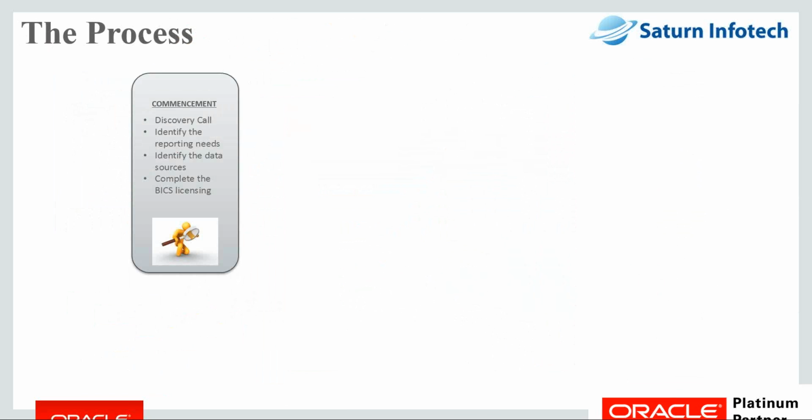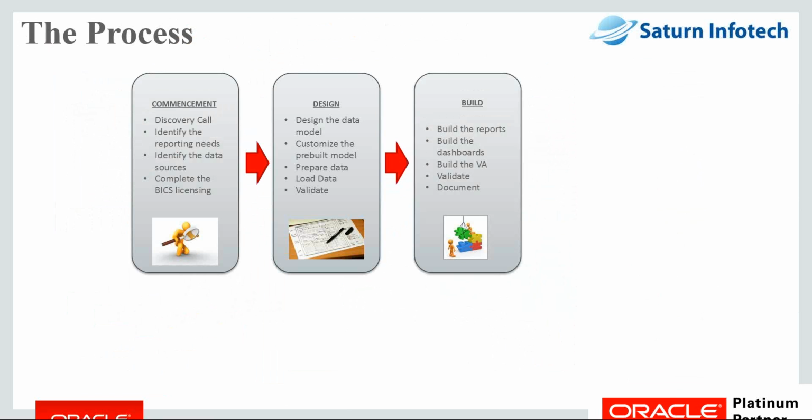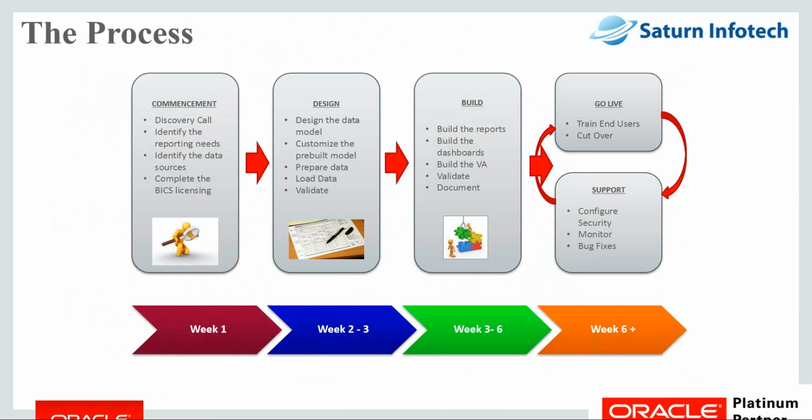Let's also have a look at the process for the implementation. We follow a standard software development lifecycle, going from commencement to design to build to go live. What we generally do is identify the gap between the pre-built analytics and your custom needs, and then we enhance the existing model. The entire process takes around 6 weeks ideally. That's general timing, and again it depends on the complexity of the program.